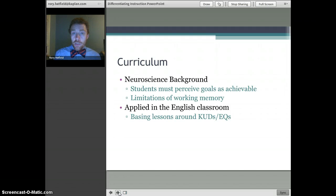Now, don't get me wrong. Students will have different levels of sophistication when they learn these goals. But they're ultimately learning towards those same goals.